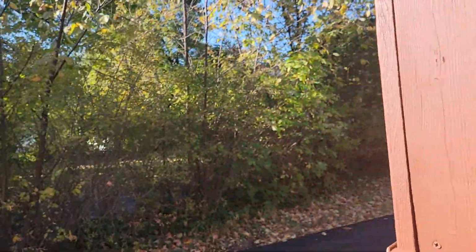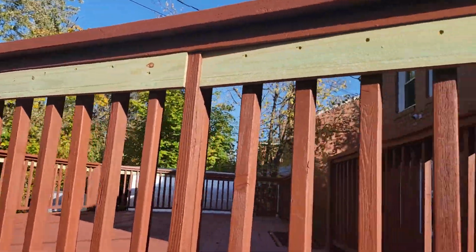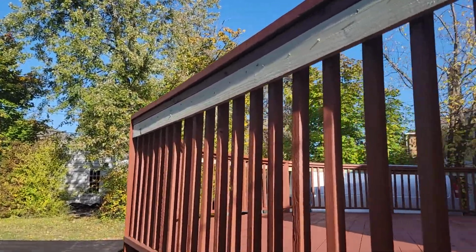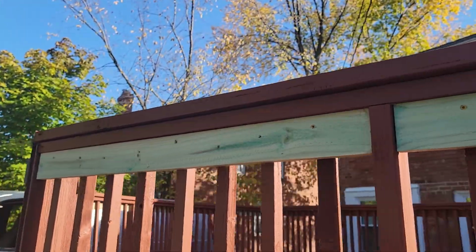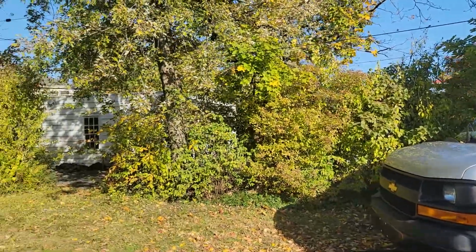We are going to paint it. Okay, we're working in the garage today.